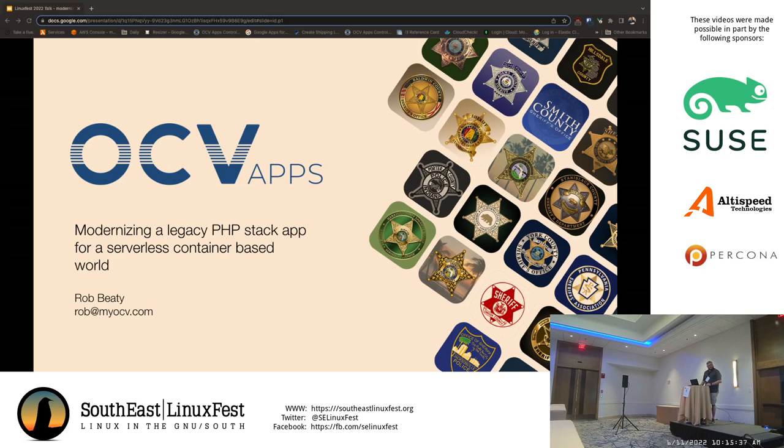So this is our journey of modernizing our PHP application. It started as a traditional, not exactly LAMP stack, but with Mongo. We've moved to a serverless container setup at this point. So this is that journey.